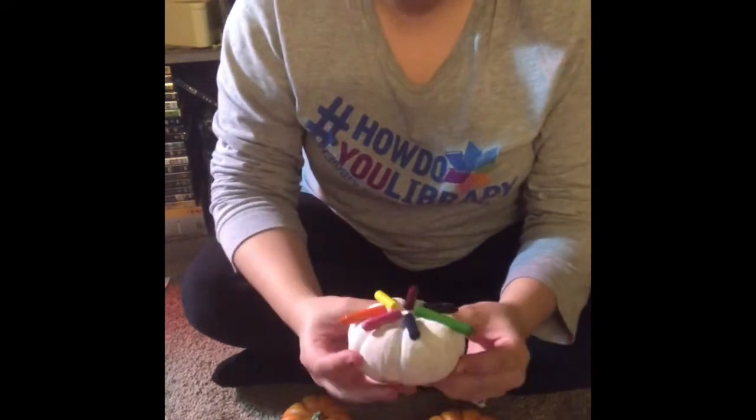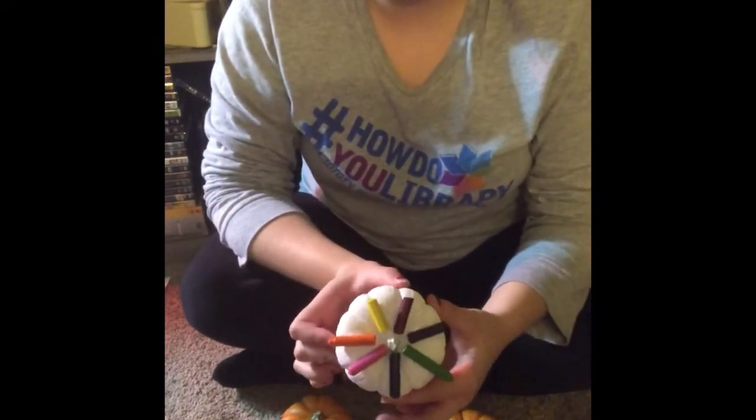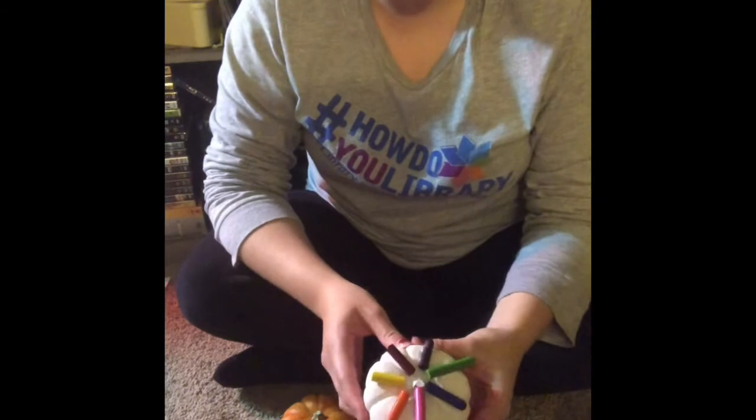I have painted my pumpkin white and glued crayons to the top of it. So I am going to take my hairdryer and try to melt the crayons and see if it works. So I will be back with you all in a minute.